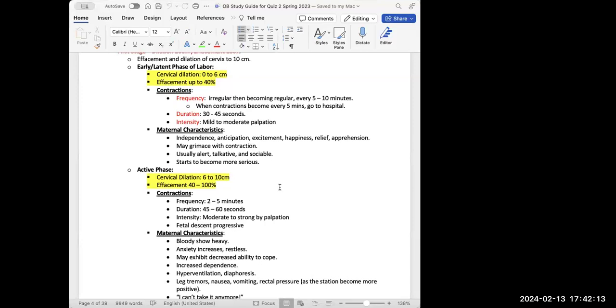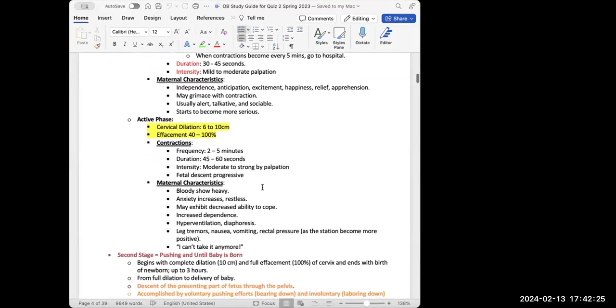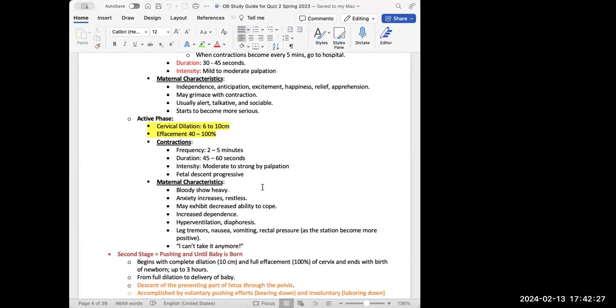When contractions become every 5 minutes, they must go to the hospital. The duration of the contractions is usually 30 to 45 seconds, and the intensity is usually mild to moderate. For maternal characteristics, how she's feeling: maybe independent, anticipatory, excited, happy, a little bit of everything, maybe grimacing with contractions, right? But you could still talk to them, and they're very social and things like that.